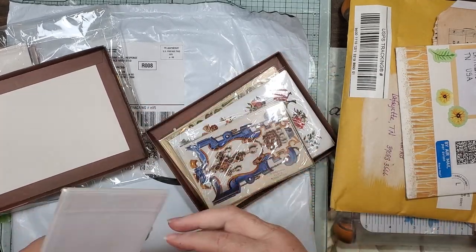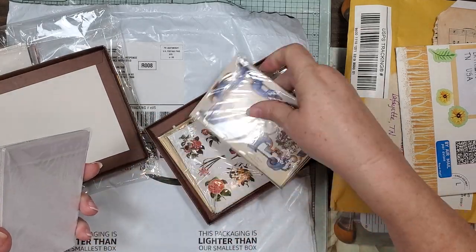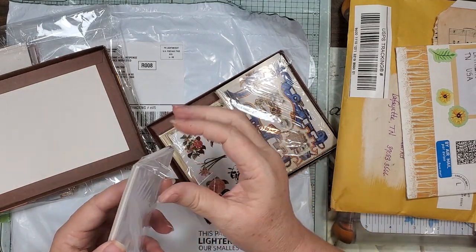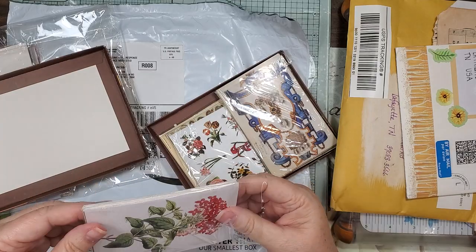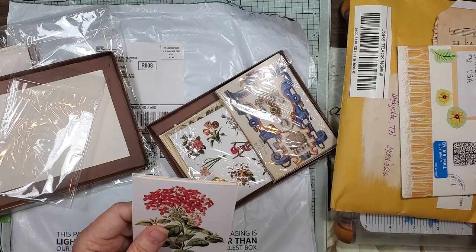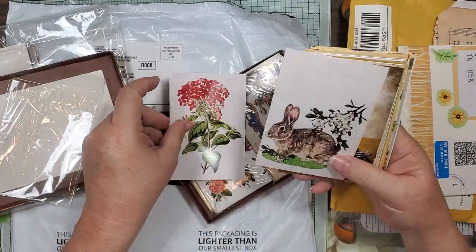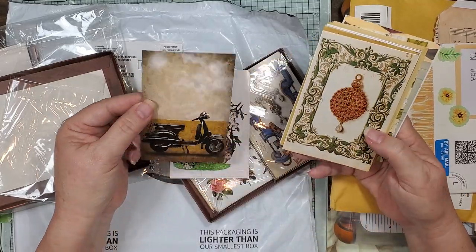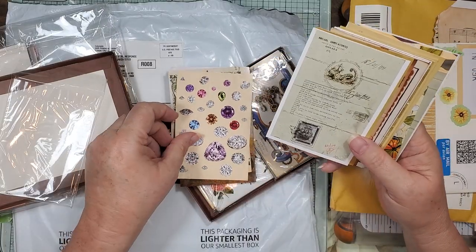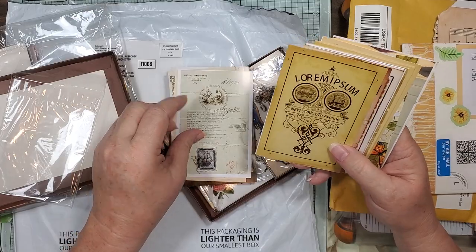And then we have these. And then they go like that, so they'll fit in there. So then I guess I need to go look at this other box, because I thought the other box I got the other day was this, and apparently it's not. Little bunnies. Little moped. Oh, yep. Oh, there we go. Jewels for days. Ooh, the octopus. That big old octopus is eating that sailboat.